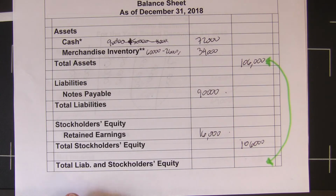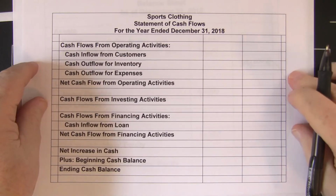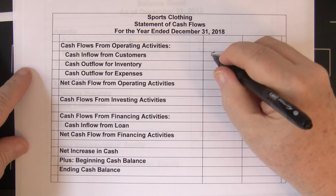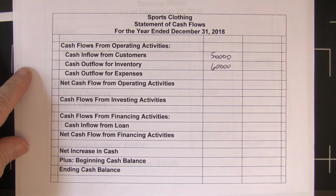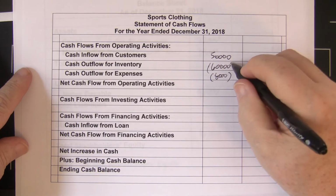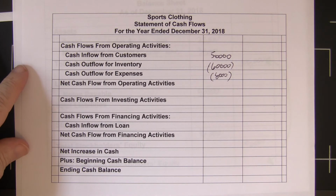Now, the last thing they ask us to do is a statement of cash flows. And again, this sounds more daunting than it is. Let's take a look. Cash inflows from customers. They told us that we collected $50,000 from customers. Cash out for inventory. Told us we spent $60,000. Told us that we spent $8,000 for operating expenses. Now, you're all saying, whoa, you can't collect 50 and spend 68. Like hell you can't. Happens all the time.